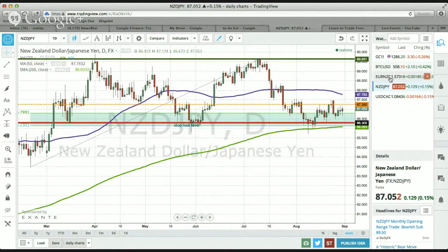And as is the case with the Euro Kiwi position, this trade has been de-risked because it broke above the resistance level, it closed above the resistance level here. Okay, so that's Kiwi Yen.